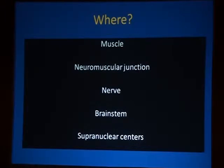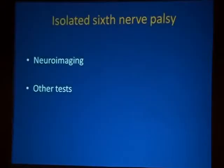So in this framework, we know that this is not supranuclear centers, this is not brainstem. It can be either muscle, neuromuscular junction, or the nerve. So in a 64-year-old male patient that you saw, if the patient is hypertensive and diabetic, and it's an isolated sixth nerve palsy, you are justified in just observing that patient without doing any other test, except for the test for vasculopathic risk factors. Now, when I say no other test, I generally mean neuroimaging. So in this patient, even if you don't do neuroimaging, that's fine.